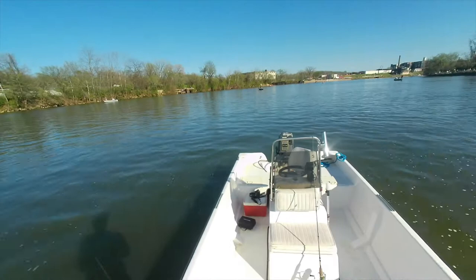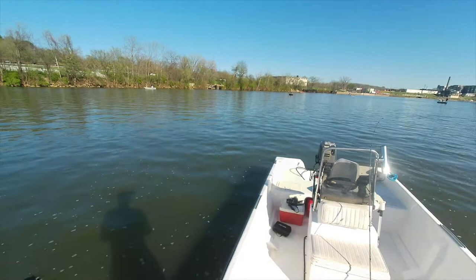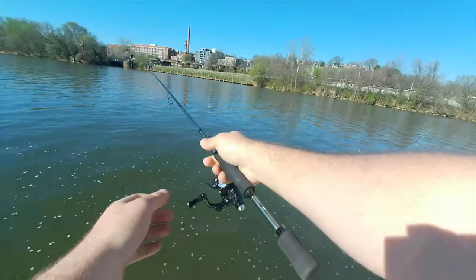Oh, he's got one back there on the fly rod. I forgot mine today, so sometimes that's a secret. Sometimes everybody's out here throwing spoons and whatever they can get their hands on, and then the fly guys are just wearing them out. It's just the way it is.